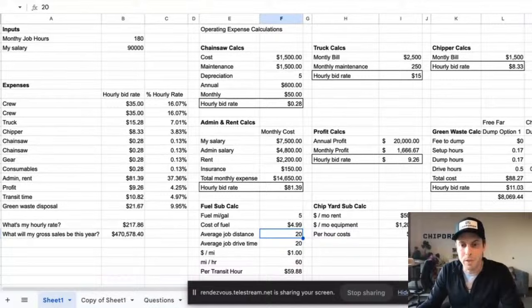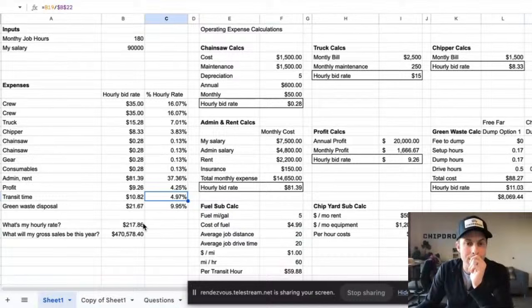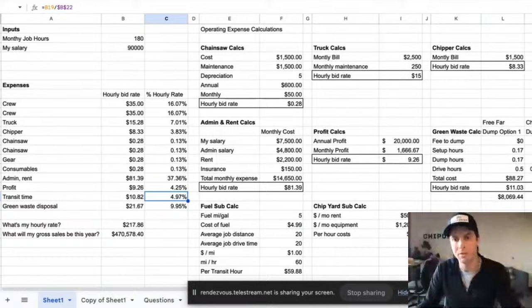So anyway, this transit time here was added right here. And you can see, based on percentage, transit time is 5% of my costs, expenses really. Here we're calculating this hourly rate, but really what this is saying is transit time is 5% of my expenses to and from the job site. Cool, that's a cool thing to know. I would want to know that if I was operating a tree company.